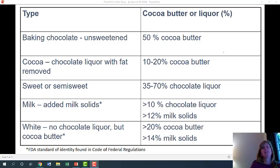Okay, so cocoa. This is basically chocolate liquor that has had the fat removed, cocoa powder. So we usually have around 10 or 20% cocoa butter in cocoa powder. So this is very low concentration of cocoa butter, mostly just the powder. And then sweet or semi-sweet chocolate does have sugar added to it, and you have somewhere between 35 and 70% chocolate liquor, right? So this is just that ground chocolate beans with sugar added to it.